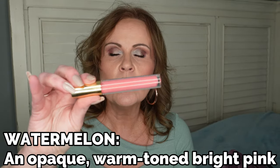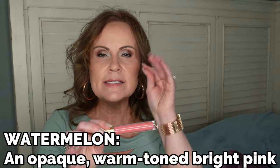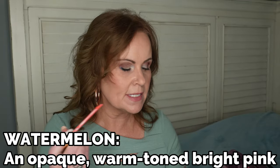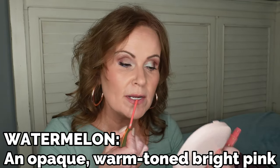This one, like I said, is clear, and then we'll go through all of the colors that I have. I want to showcase this color called Watermelon because it's this beautiful coral pink color. It's not too warm and it's not too cool. And I wanted to talk about this color, especially because we're coming on into spring.